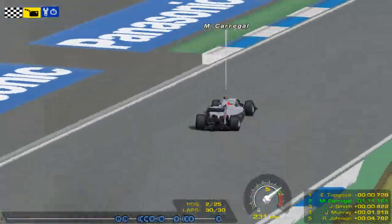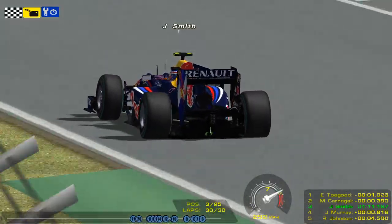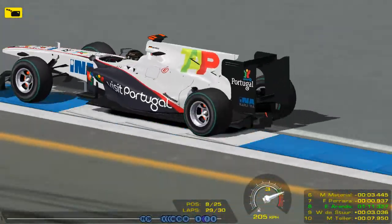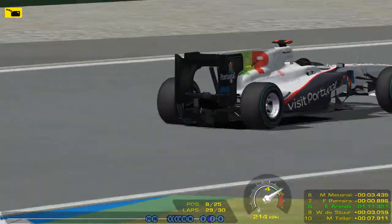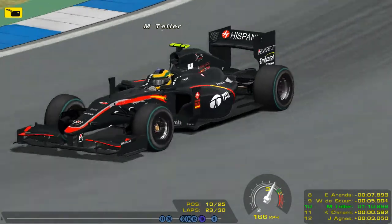Carrigal gets P2 in the team's 2nd race from Mercedes at their home race and his debut race. Smith P3, Murray P4, Johnson P5, Material P6, Pereira P7, Aarons P8. Aarons dropped down a bit, but still an amazing debut. And the Estonian on the points, Teller's 10th. Look at that. Yeah, Michael Teller has points.